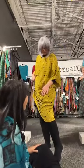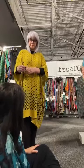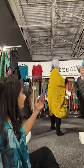Yes, those slip dresses are so soft and comfy. Everybody loves them. They're from Blue Sky. It's a Canadian company. I love it. I love it on you. It's adorable. Look at you in that one.